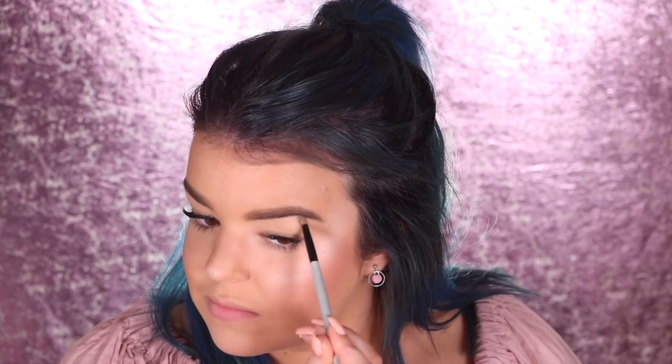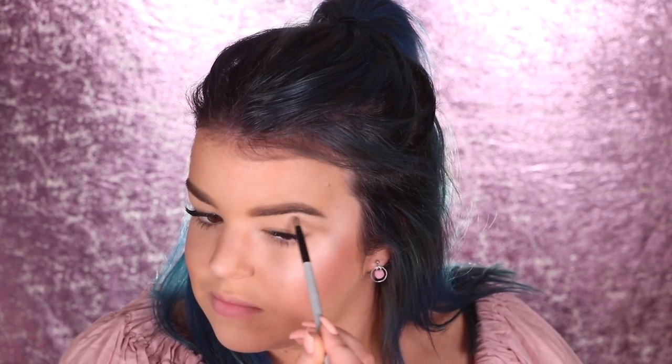I'm actually gonna go in with Fire Crystal from the duo and pop that on top. And then on a smaller brush, I'm just gonna take Fire Crystal again and take this along my brow bone and my inner corner, and then maybe just a little bit above my top lip to highlight that and accentuate it.